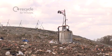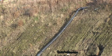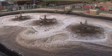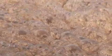The methane's drawn off and goes through engines, and then the engines produce electricity which goes off into the national grid. They produce about a megawatt an hour, which is the equivalent of about powering 1,000 houses. We draw the liquid off from the waste. We build towers. When we've got pumps in these towers, they actually pump from the cell through a network of pipes again to our leachate treatment plant, where that is aerated and treated and discharged to sewer.